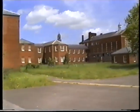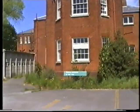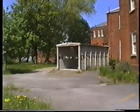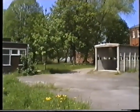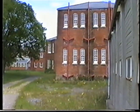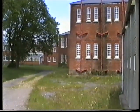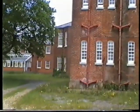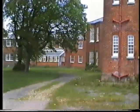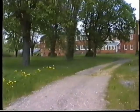Panning round now, and we'll just take a walk round into F ward court. That's F ward and E ward on the top up to there, and then over there is A ward and C ward. This is F ward court.